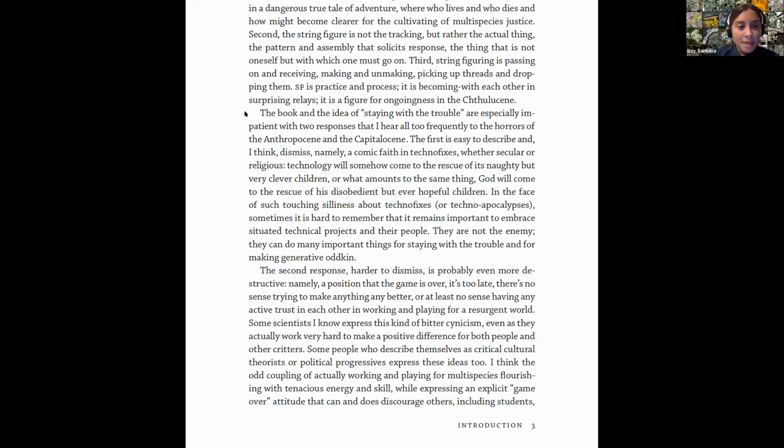In the face of such touching silliness about techno fixes or techno apocalypses, sometimes it is hard to remember that it remains important to embrace situated technical projects and their people. They are not the enemy. They can do many important things for staying with the trouble and for making generative oddkin.